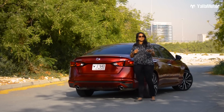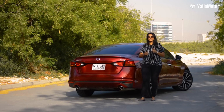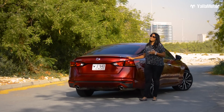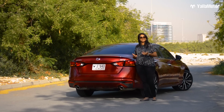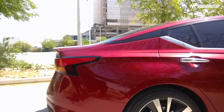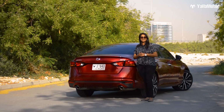Now, a lot of people kind of mistake the Altima for the Maxima, which is a good problem to have, considering the Maxima is in the upper premium league in comparison to this. But if you do know your Nissans, you could probably tell the difference. But then again, all in all, I think in terms of looks, I'm definitely giving this a 10 on 10 because it definitely is a crowd pleaser.